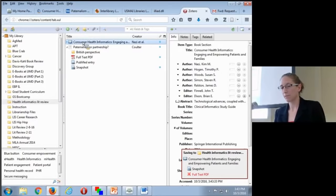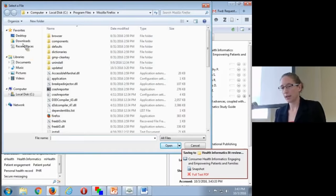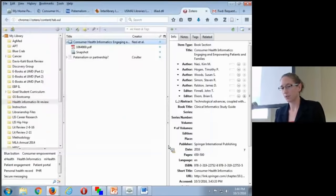I can add an attachment. And I will go ahead and grab that PDF that I just downloaded. Okay, so now I have everything in one place again. I don't have to remember to go back to my ILL account. I don't have to worry about, you know, not going in there for 2 weeks and then the file having disappeared. I keep it all together in one spot, okay?